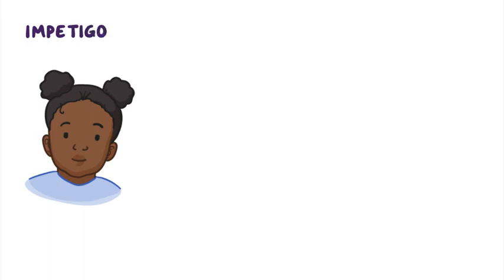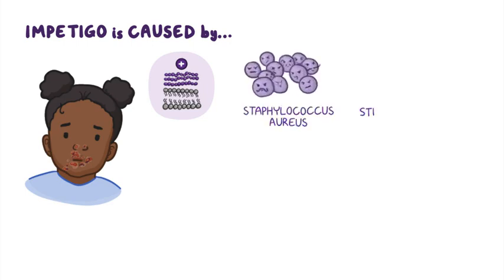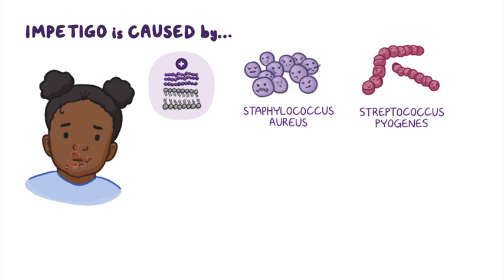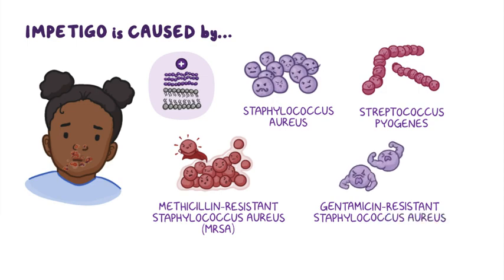Now, impetigo is a bacterial skin infection that's typically caused by gram-positive pathogenic bacteria, like Staphylococcus aureus or Streptococcus pyogenes. In addition, there's an increasing number of impetigo cases caused by antibiotic-resistant strains, such as methicillin-resistant Staphylococcus aureus, or MRSA for short, as well as gentamicin-resistant Staphylococcus aureus.